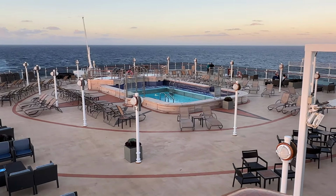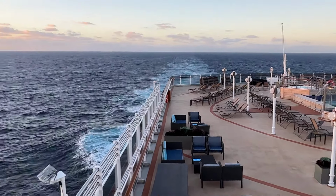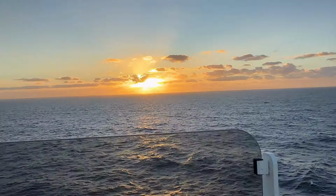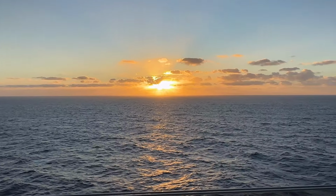It's really special to be able to take this time for yourself in such a beautiful, luxurious setting, to do whatever you feel like doing. You can spend the whole day at the casino, you can spend the whole day on the pool deck. And there are beautiful lounges to sit around and read a book or just enjoy live music.